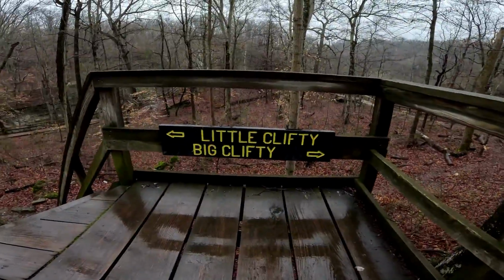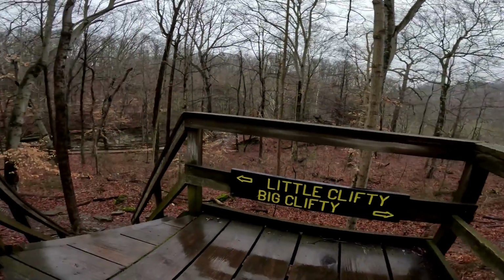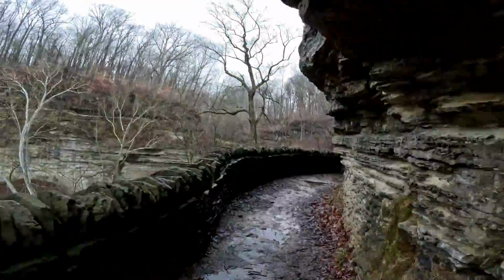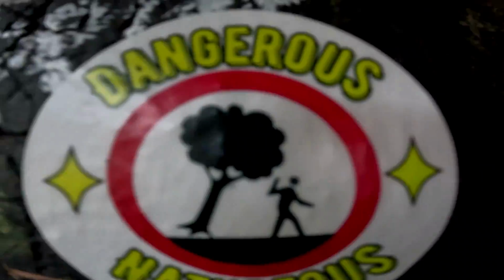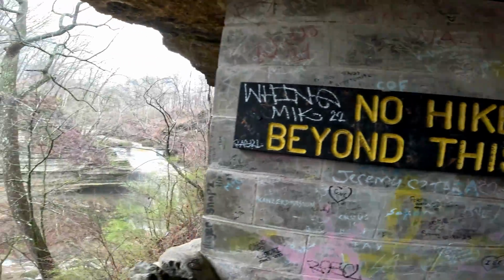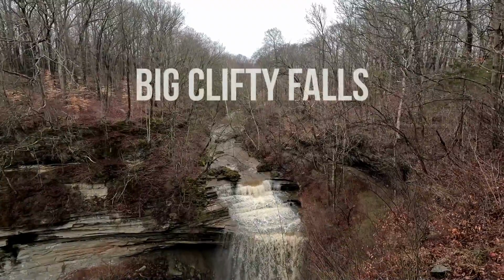Little Clifty, big Clifty. Which way do we go? Actually, it looks like it loops around, so we'll just go both ways. This is another lookout for that awesome 60-foot waterfall from the beginning. Big Clifty Falls.